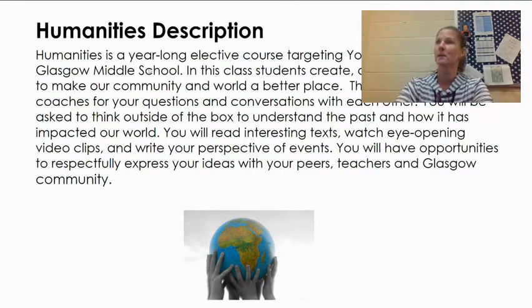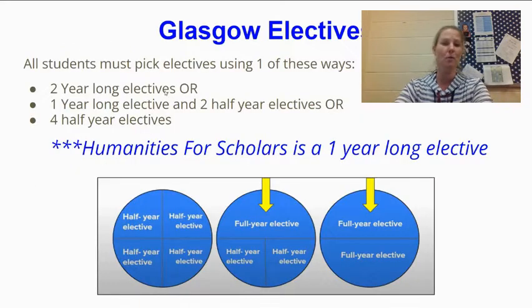So here is a little overview of how you do course selection at Glasgow. You have different options here. Option one is 2 full-year electives. So you can have one full-year elective and another full-year elective. Another option is one full year, because humanities is a full year, and then 2 half-year electives. So that's your second option.